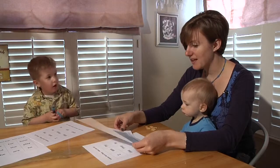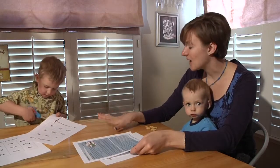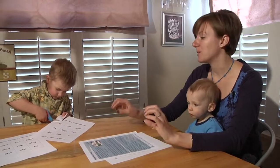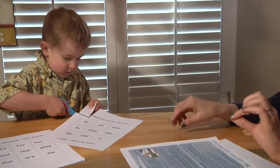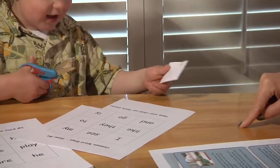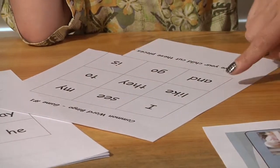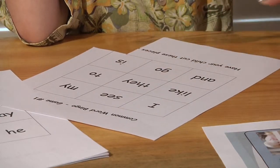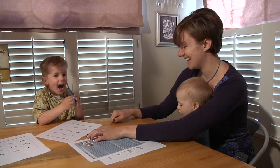Okay, so we're going to play a game called Common Word Bingo. So I'm going to have you cut out these words, and we're going to put it in a bowl. And then we're going to pick out each word, and you try to find it on your card. And when you get three in a row, either crossways, across, up and down, then you yell, bingo! Really yell? Yeah. I know, is that fun?